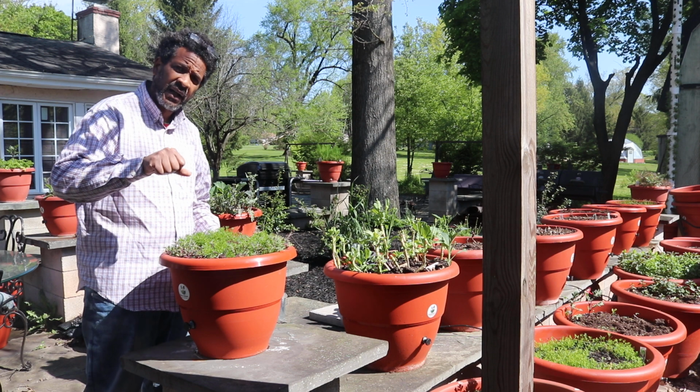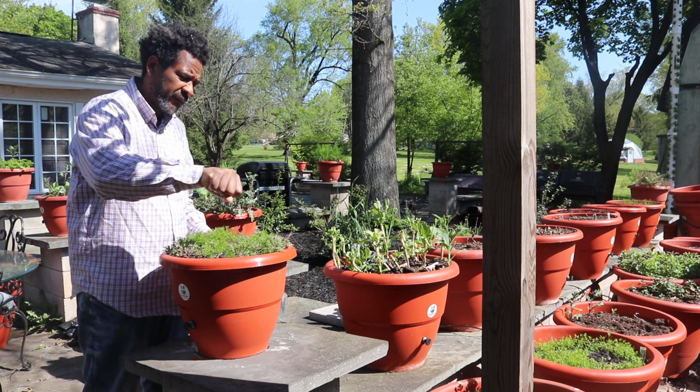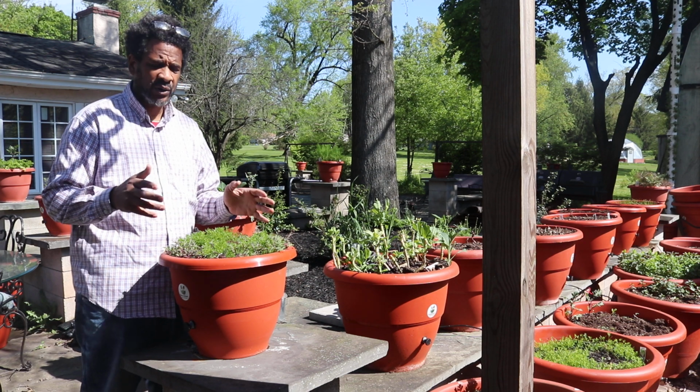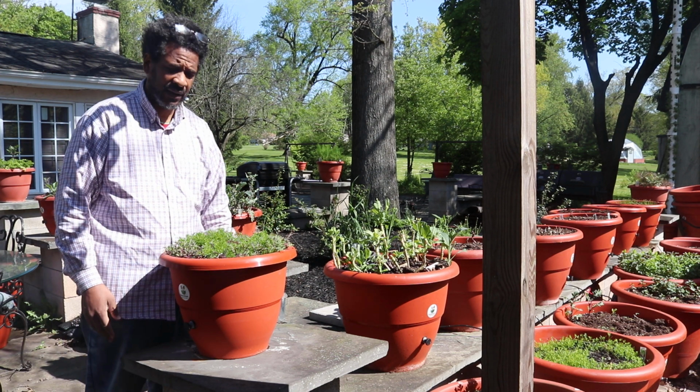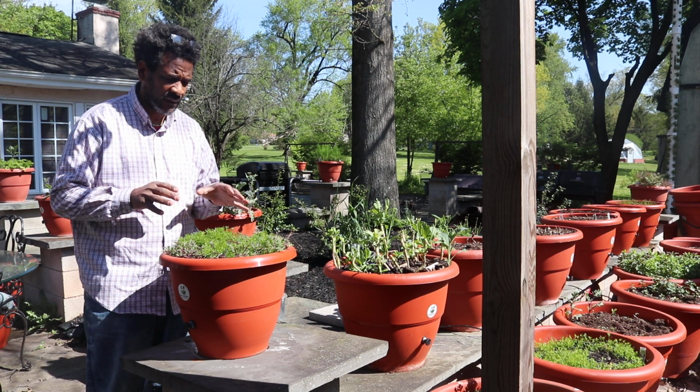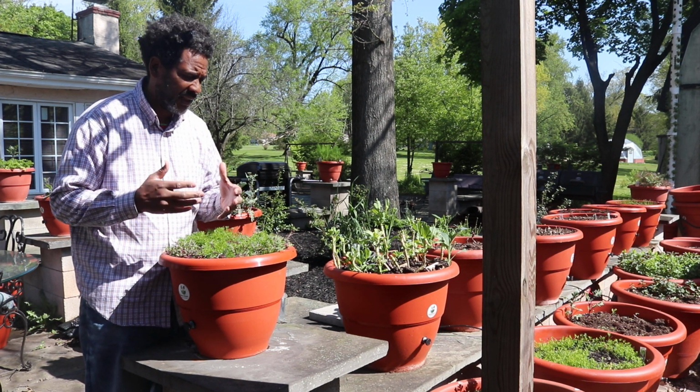If you were to take a cup of water and pour it into your flower pot, all of that water would run back out. Literally 90% of that water would be running down the sides here. But because the torpedo pot is highly water efficient, it gives your plants what they need.